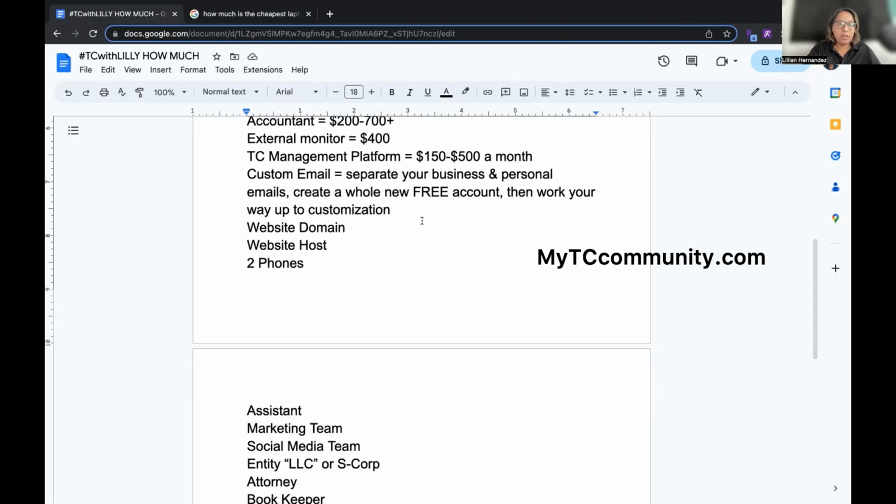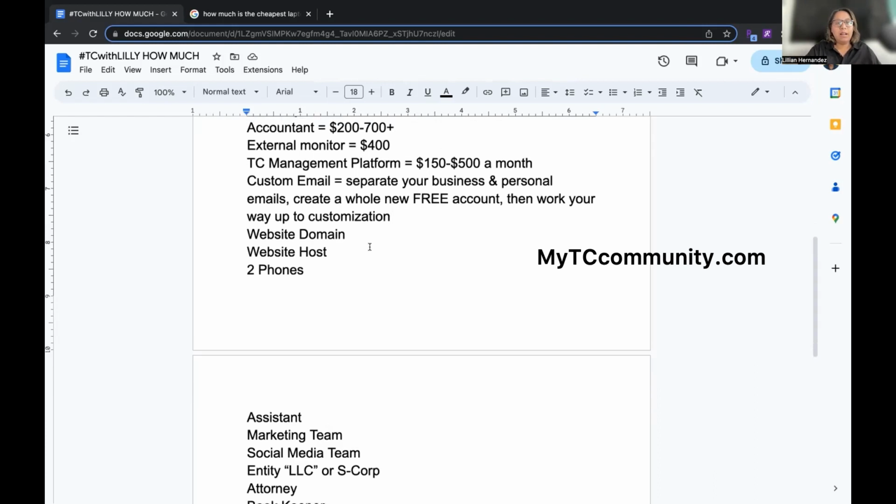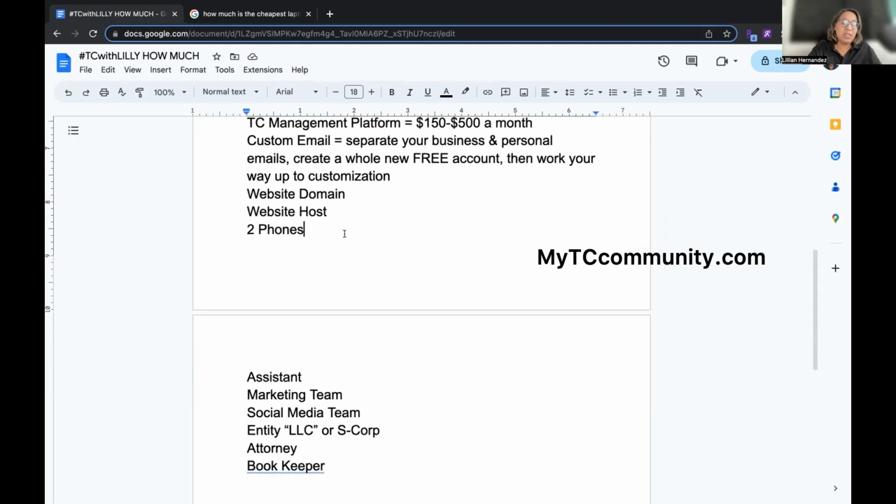So once you get into the more technical stuff, you may want to buy a host, and that varies as well. It could be like $100 a year and whatnot. Then you can eventually start thinking about getting a separate phone line. There you can get a Google number; those are free, and then it just routes to your actual cell phone number. So that's a start, and it's free.